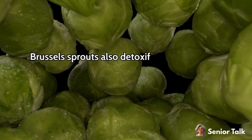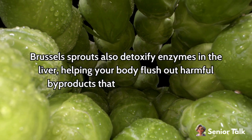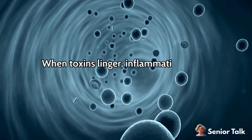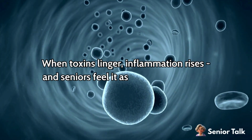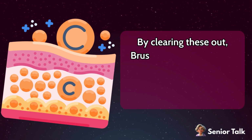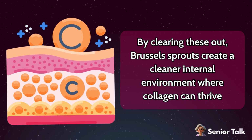Brussels sprouts also detoxify enzymes in the liver, helping your body flush out harmful byproducts that break down collagen. When toxins linger, inflammation rises, and seniors feel it as stiff, swollen joints. By clearing these out, Brussels sprouts create a cleaner internal environment where collagen can thrive.